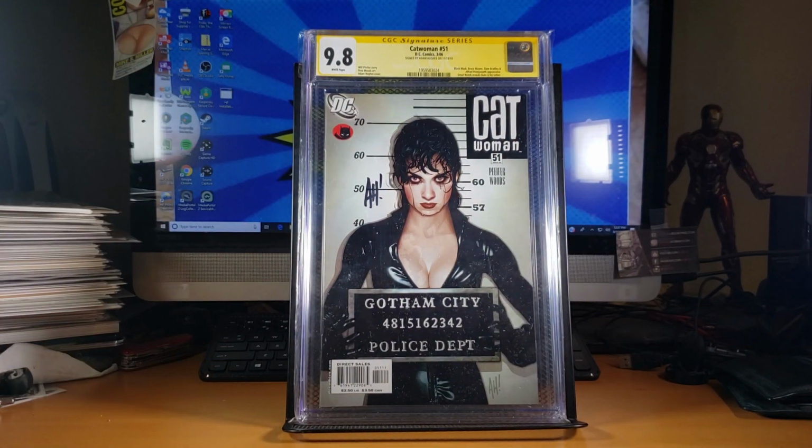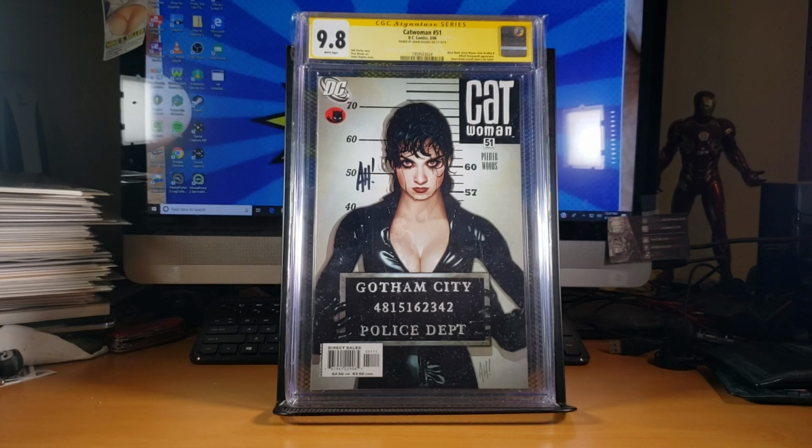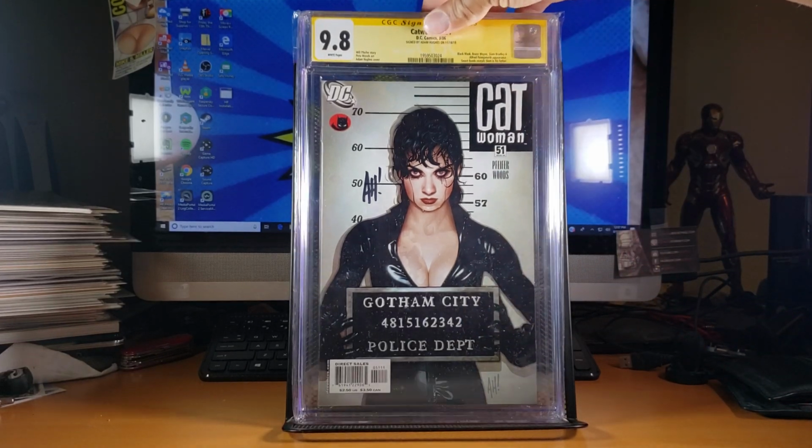Catwoman number 51. That is a classic cover done by Adam Hughes, and I bought this one from an Instagrammer who also has his own business called The Man Behind the Red Hood. He had a bunch of Adam Hughes books up for sale, and they were signed and slabbed, and no one jumped on it. As soon as I saw that, I pounced on it. On top of that, I have 3 other copies of this issue. One's slabbed in a 9.0, and the other 2 are just raw. So I'm ready at some point to get those signed and slabbed.